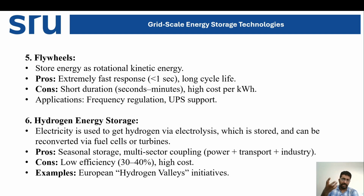Then that hydrogen can be stored inside a tank, which can be moved to other places and transported, and again through the equipment called fuel cells, that stored hydrogen can be used as a fuel and it will again give us back the electricity. So it is stored and can be reconverted via fuel cells or micro turbines.